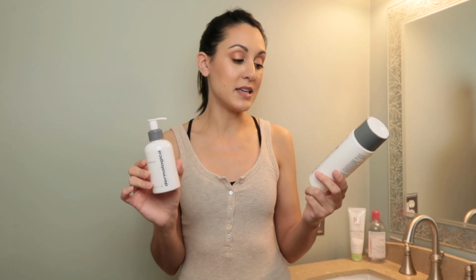Now, these two products right here are currently in my Project Pan. I'm trying to finish them up. It's the Dermalogica Pre-Cleanse and the Dermalogica Special Cleansing Gel. I'm a big fan of double cleansing if you wear makeup. So essentially you go in with some kind of oil-based cleanser to break all the makeup down first, and then you go in and wash your face.